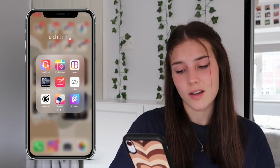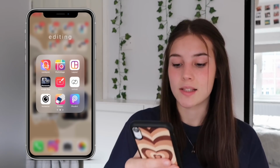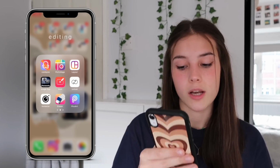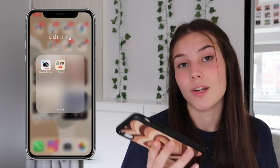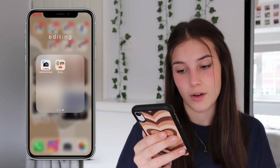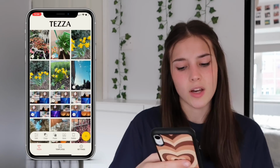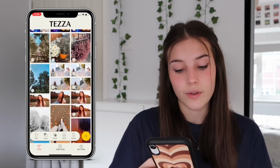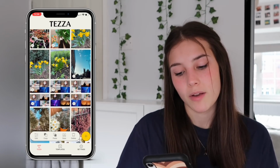We have Instasize, which just puts white borders around your photos. Eraser erases things around photos. These two apps for art, actually. PixArt and Eraser are more for combining images. Camera Connect, that is my new camera if I want to transfer photos or videos from my camera to my phone. Tezza is an app that I actually got quite recently. A couple of filters that it gives you for free, but I still quite like them, so I use them sometimes to put over my photos.